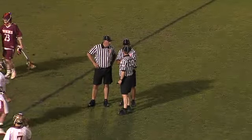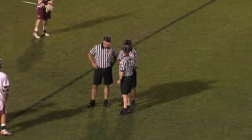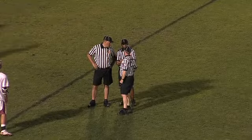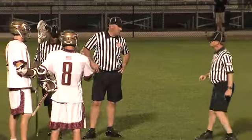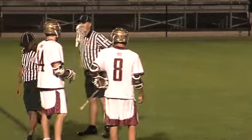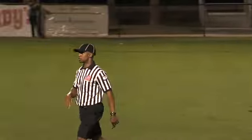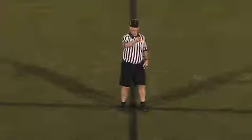Good officiating crew here. We've seen at least two of these officials this weekend in the college games, and been very impressed with the officiating in the two games that we've seen so far. Looks like the flag's thrown on number 25, Eric Campbell. He's a freshman midfielder.